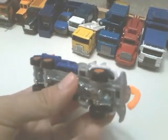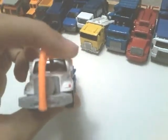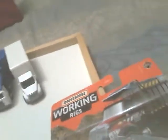Oh wow, this is very, very cool. I love this. This is one of my favorite ones. If I didn't get these two trucks, I would prefer getting the garbage truck and the vacuum truck. I don't know why, but the two of them are my favorite. I do like the International dump truck and the box truck, but there's something about this one that I like.